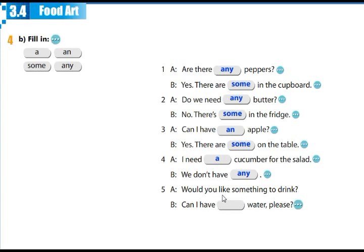Would you like something to drink? Can I have water? وwater تعني الماء وهو سائل، والسوائل uncountable، وهذا can I have وهذا طلب، وعندما نطلب يمكن أن نستخدم some. So can I have some water please? جيد. لنستمر.